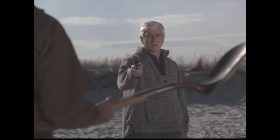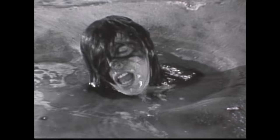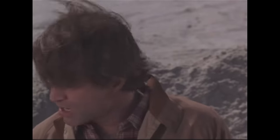The wife is cheating on him, so he buries her and the lover neck deep on a beach as the tide comes in to drown them. The suspense is almost unbearable, and I never thought Leslie Nielsen could be so scary.